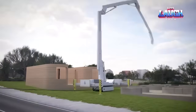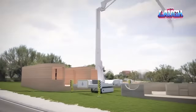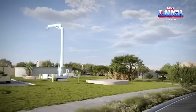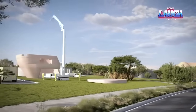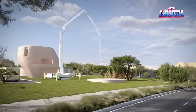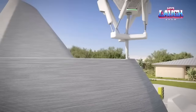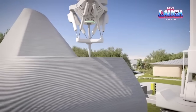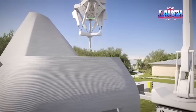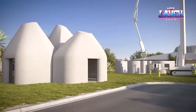And Vitruvius will help with the design. It is an architect, already capable of proposing the concept and appearance of future real estate. And later it will be taught to develop plans, 3D models, and even estimates. Icon is already accepting orders and specifies that printing a square meter of wall costs $250, and 2 people will be enough to work with the printer.